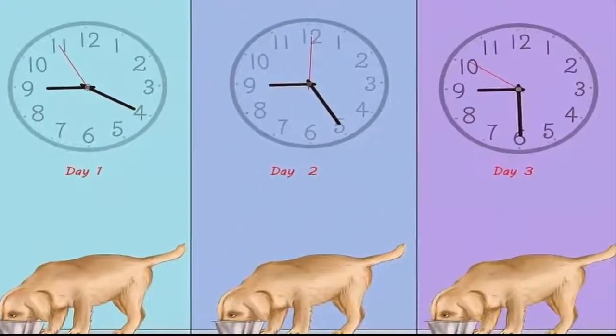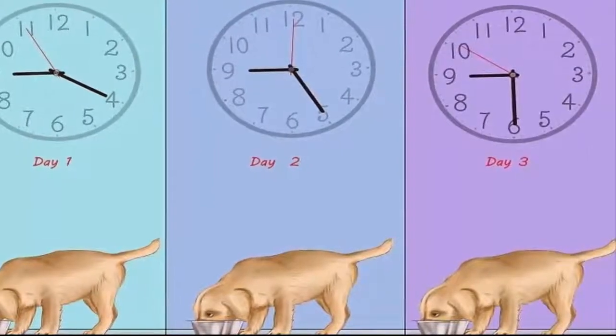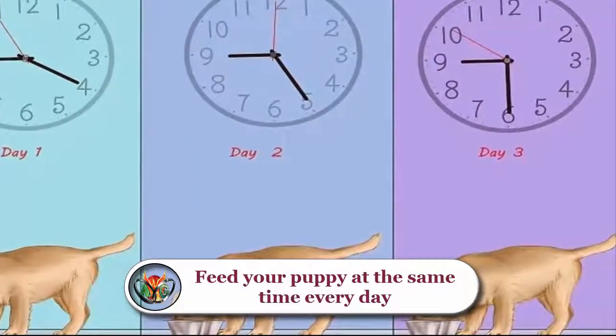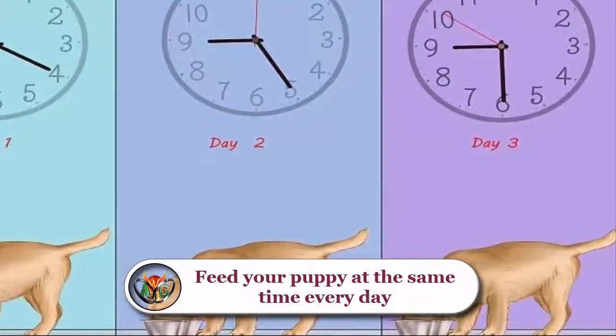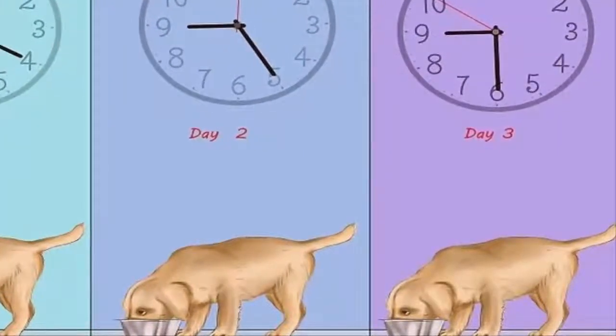Feed your puppy at the same time every day. This helps to reinforce a routine and allows you to better predict when she may need to go outside. Depending on your puppy's breed and needs, feed her a few times a day. Take your puppy outside after every meal and after she drinks a lot from her water bowl.